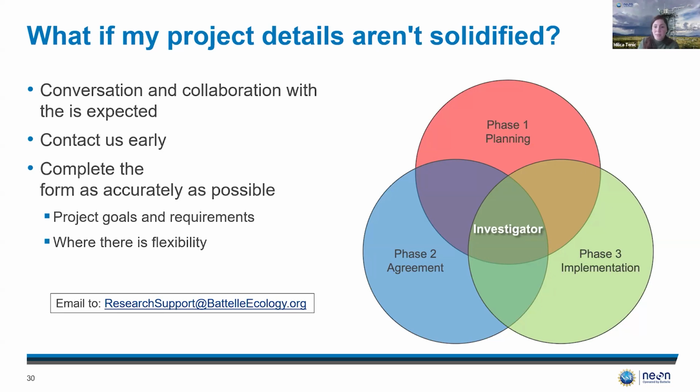We aim to create a plan for all requests that come in, as long as it is feasible and cost effective. And again, emphasizing when you know you'd like to make a request, we recommend completing the form as much as possible and submitting it to us. Having at least kind of clear initial goals and requirements is very helpful for us to start those conversations. It's helpful for us to know if you're flexible in your request, or if you're looking for NEON input on how to best implement something, or trying to see if you're looking to align your work with some of the NEON schedules.